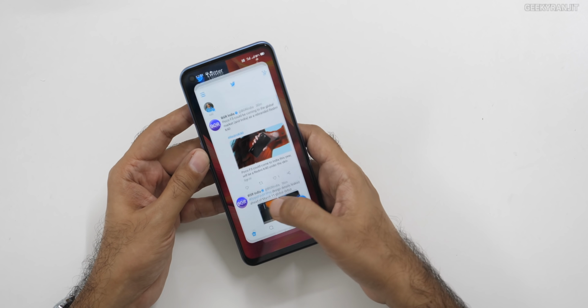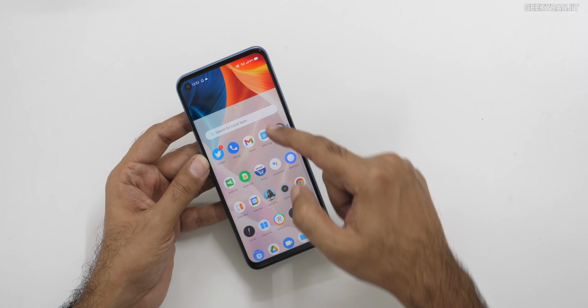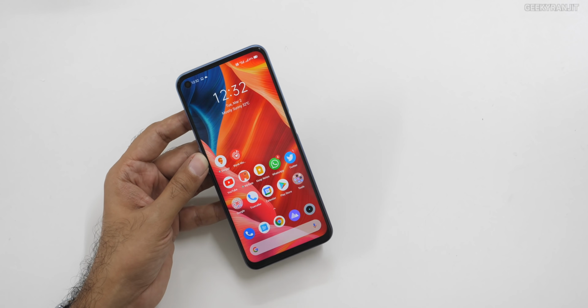As you can see, I'm using this for the last almost 11 days with both my SIMs, that's Airtel and Jio, and I never had an issue. I did not face any lagginess or anything while using the phone. Even with that 120 hertz, I didn't get any jitters or anything. So in terms of day-to-day performance, it handles it without any issues.